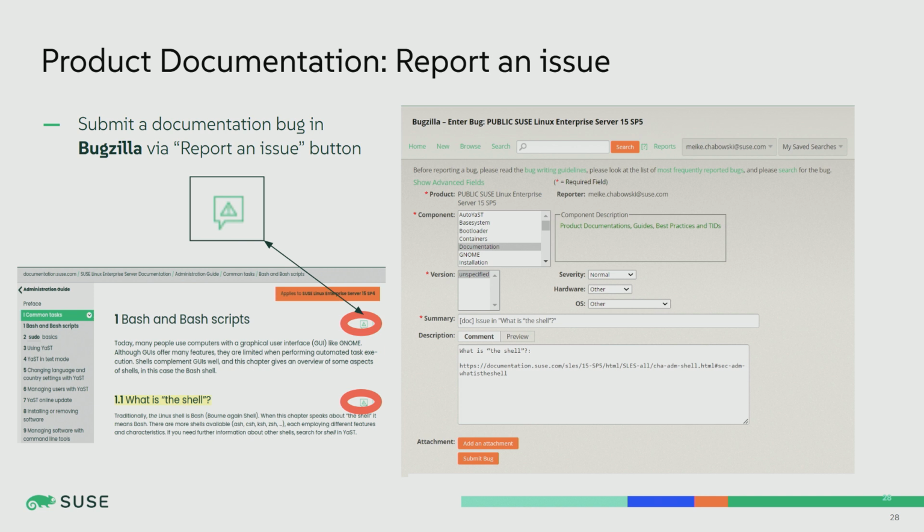You can also contribute to the usual product documentation. In all of our HTML documents, you find tiny little buttons. This icon with the triangle stands for report an issue. If you click it, you directly go into a Bugzilla. It opens a Bugzilla report, and you can write what is wrong, what you are missing, whatever. So this is really easy to do. Provide as much information as possible here, then click the submit button. I really don't think I have to explain it too much. We will get a bug report and can fix the issue.